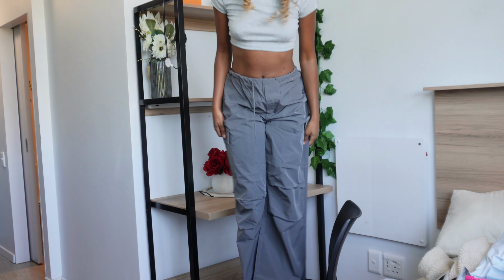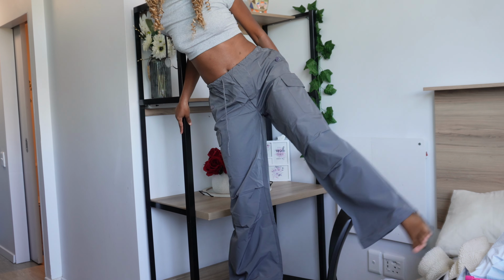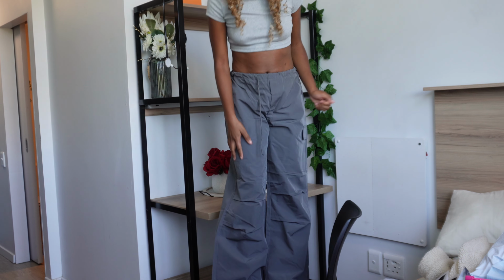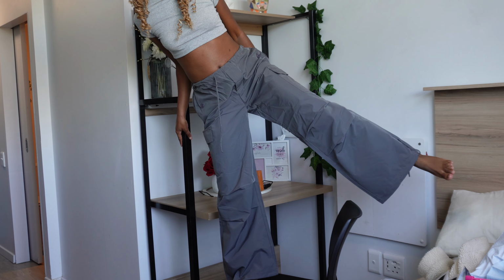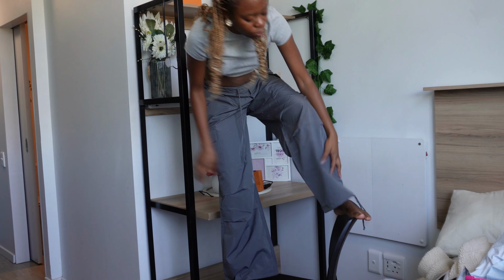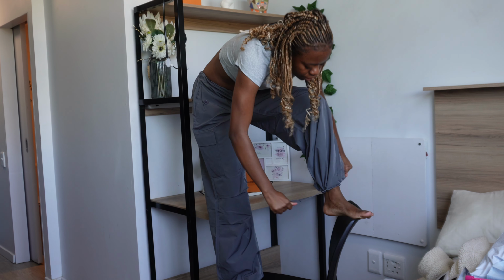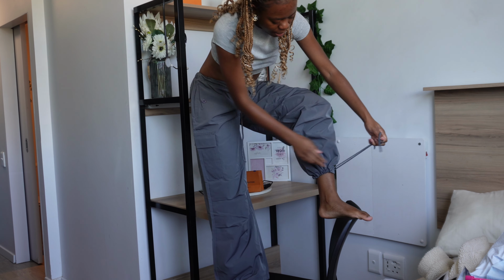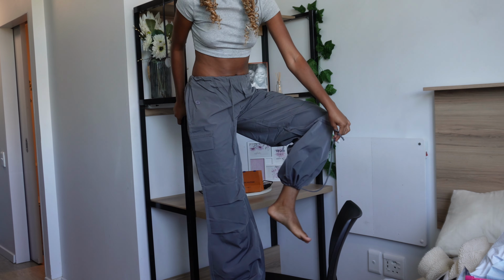Even the length is good. You see that? You see the length? I can literally wear sandals with these and I'll still not have a problem. And you see the fit? So you can also do this to make it like that. So that's what you can also do with the pants. That's why I like the pants. You see what I just did there?